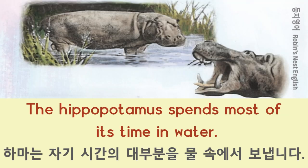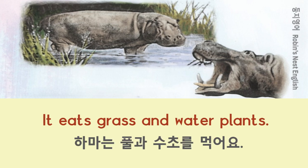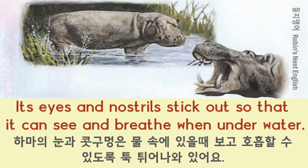The hippopotamus spends most of its time in water. It eats grass and water plants. Its eyes and nostrils stick out so that it can see and breathe when underwater.